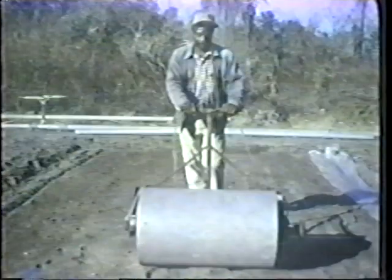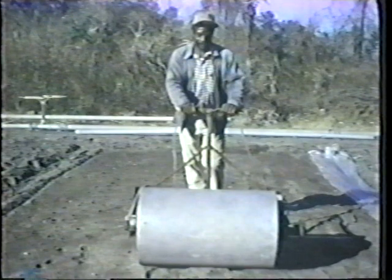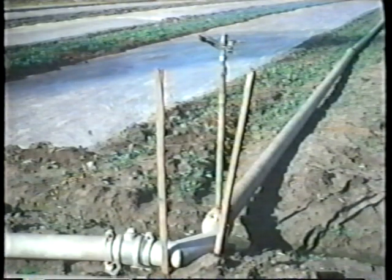Another thing we do, sometimes we will use a type of a barrel, like to roll the seed in the ground to seed them. And then we may, depends on the weather, put an inch of irrigation water, to really seed them. I like that best. You get better germination.